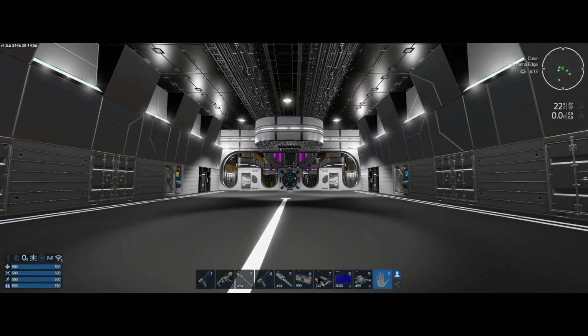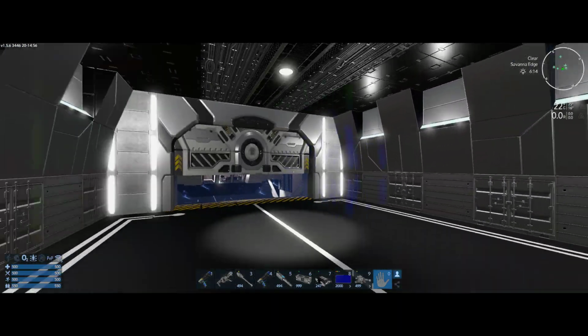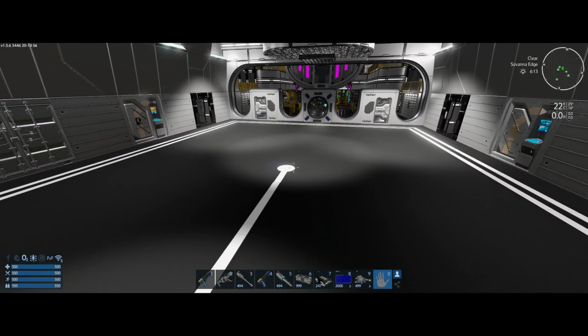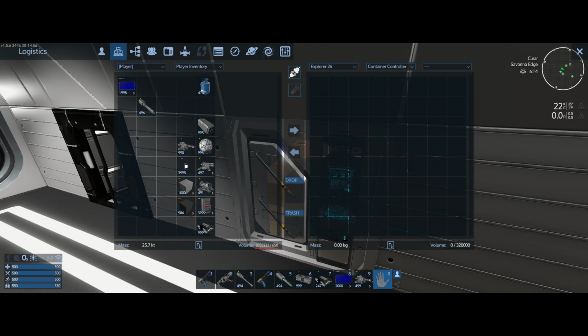So coming into the hangar. Well, first impressions, looks really nice. White lighting, and the hangar floor is very clean. Looks like we've got some utility function over here.